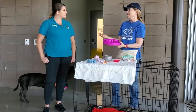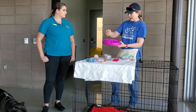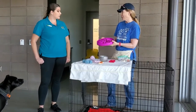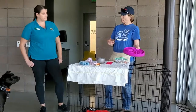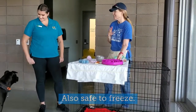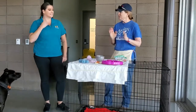Again, he doesn't have to eat his kibble out of a dish. Mix his kibble with some cheese and water, and cram it all in among here. And then you can freeze it too if you'd like. Then bring that, say, here's breakfast, in the crate. And that can take some dogs an hour or more to get that all out. That would be good. Just some items to try.